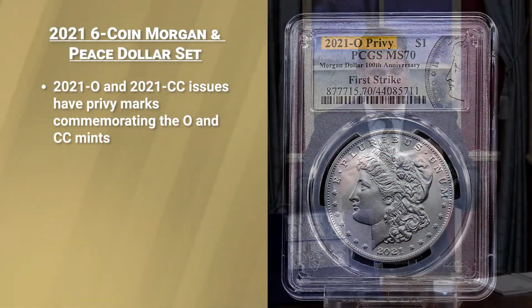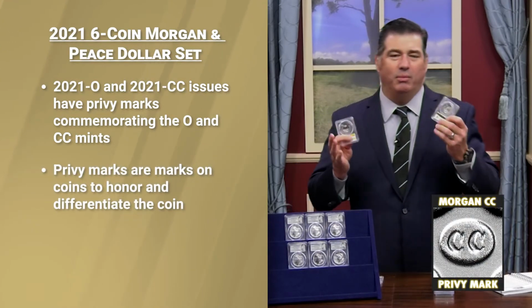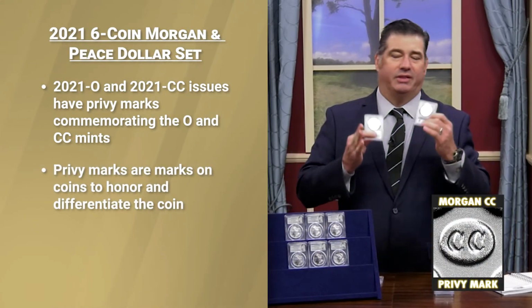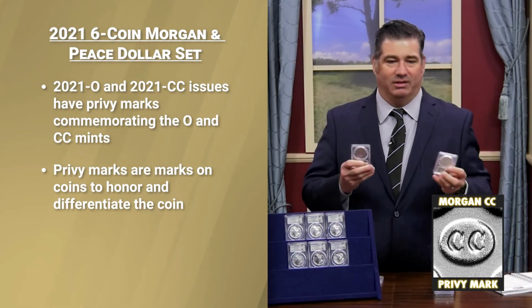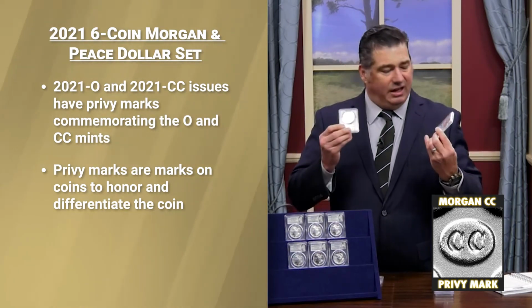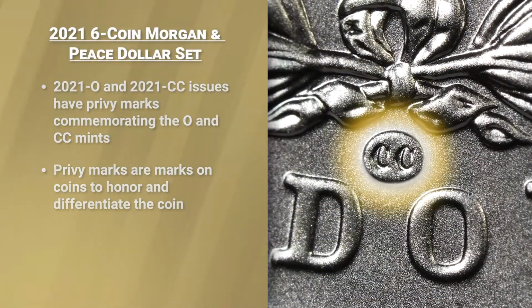So what they did was they created coins with a Privy Mark. Now, a Privy Mark is a little mark that a mint puts on a coin to designate something, to differentiate the coin in some way. In this case, it's almost identical to a mint mark.